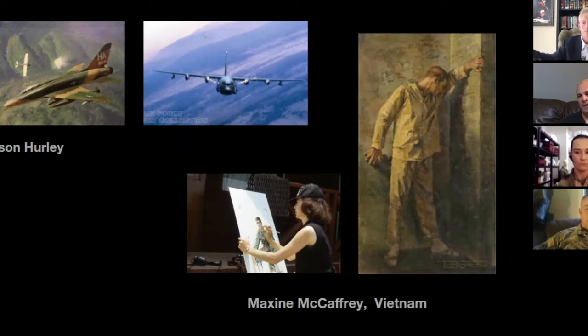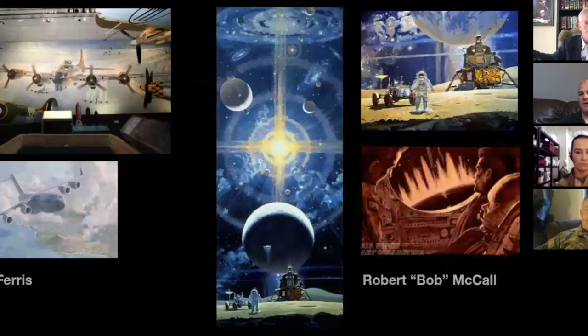Can go to the next slide. And then Keith Ferris and Bob McCall. I grew up as a young kid in high school and college. I loved these illustrators and looked up to them. And so when you go to the National Museum, you can see Bob McCall's work, three stories high, just awesome, awesome work. And so these giants are part of the program.